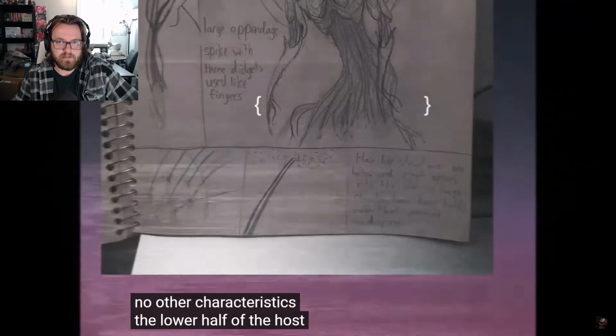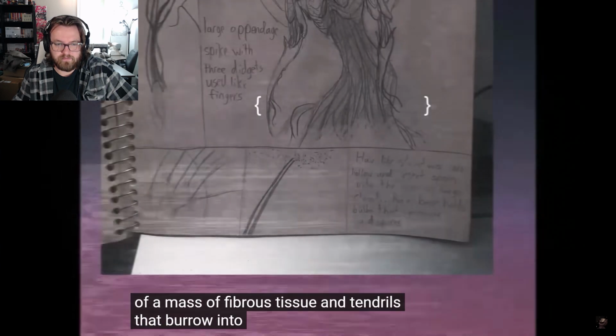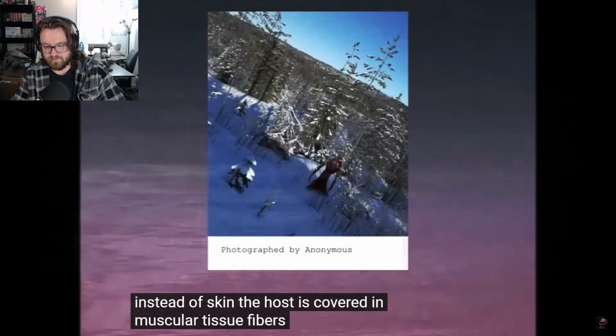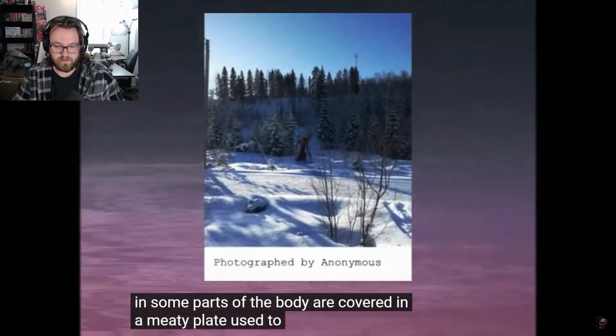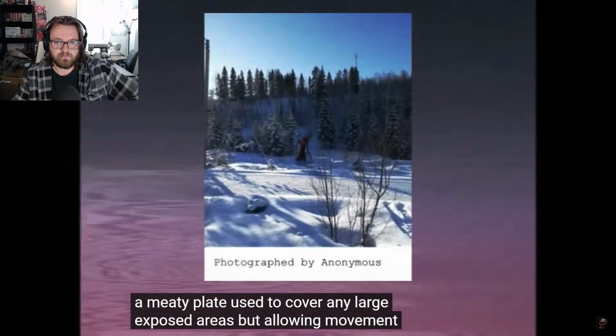Okay. The lower half of the host is comprised of a mass of fibrous tissue and tendrils that burrow into the ground to hold the host in place. Looks like something you would find in Remnant, actually. Instead of skin, the host is covered in muscular tissue fibers, tendons, and veins. In some parts of the body it is covered in a meaty plate, used to cover any large exposed areas, but allowing movement.